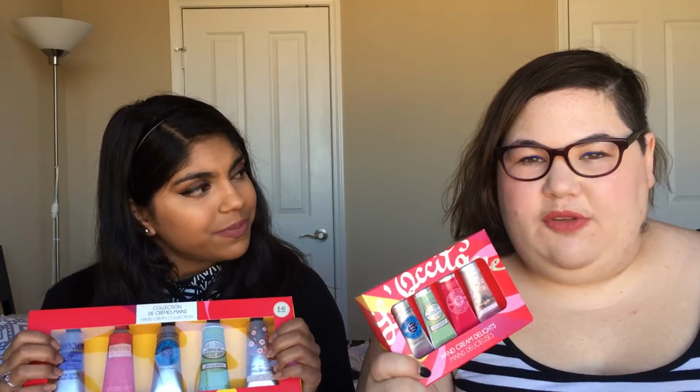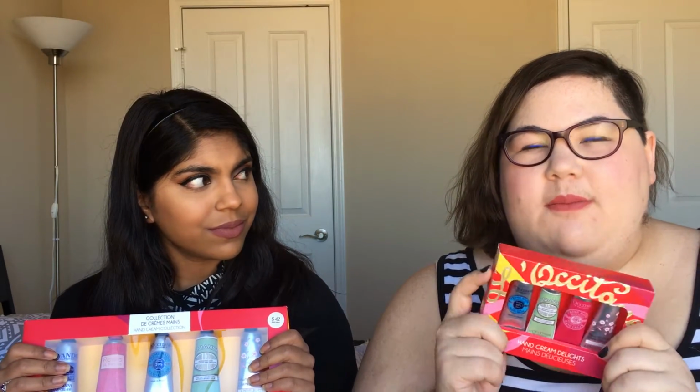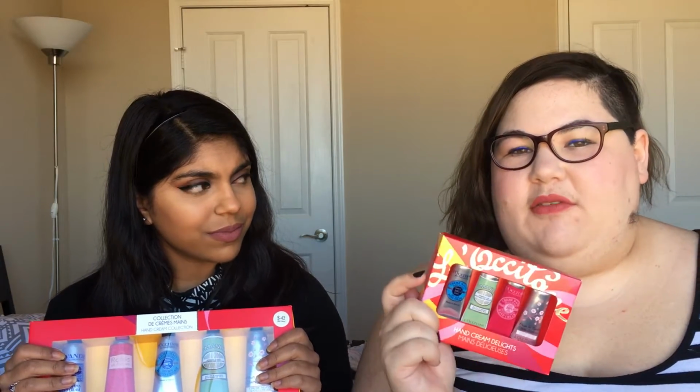I'm very particular when it comes to lotion texture-wise, and the Shea Butter one has the best hand cream texture I've ever used. Yeah, and the thing about these hand creams is they're not really thick. They're not super thick. But they are really hydrating.